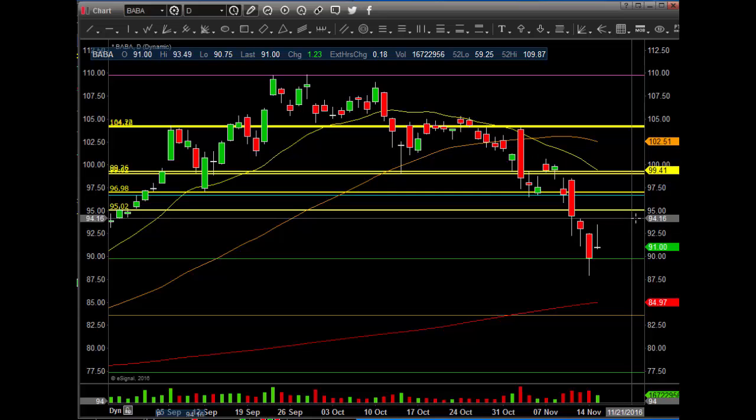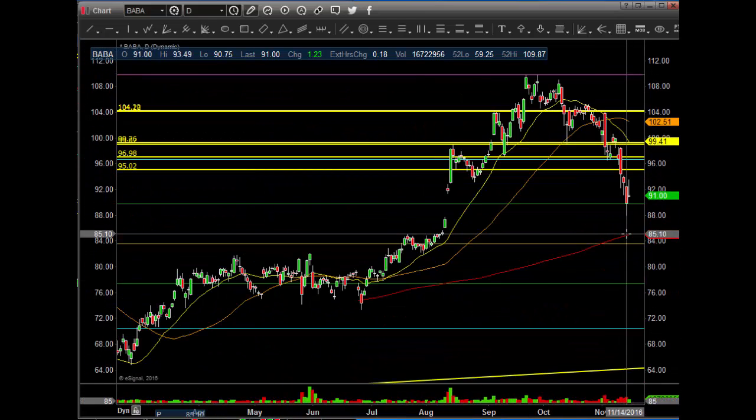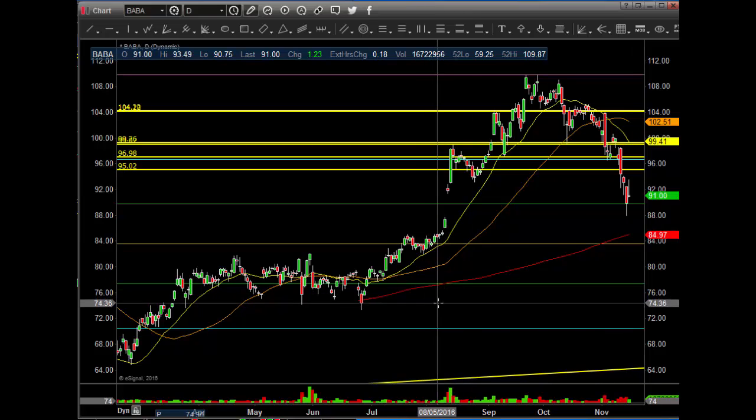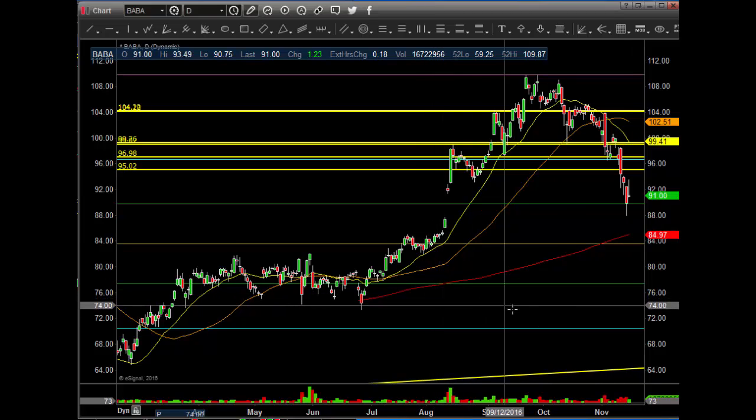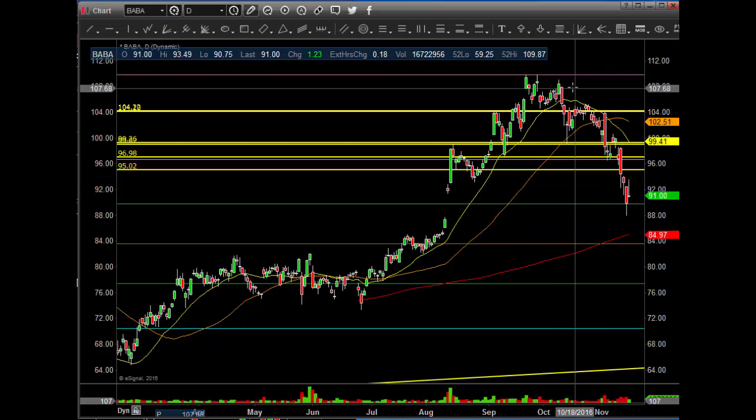I'm thinking sideways action into the next move down. I'm still thinking it will at least come into 85 bucks. Then possibly fill the gap around 73, 74. But again, I'm going to wait for pattern right now. Nothing to do. We're short. We're in the money on this one already.